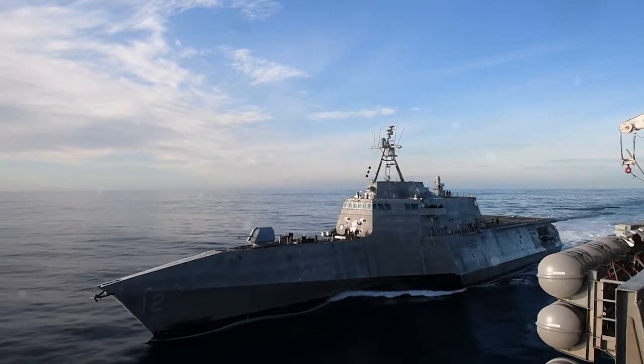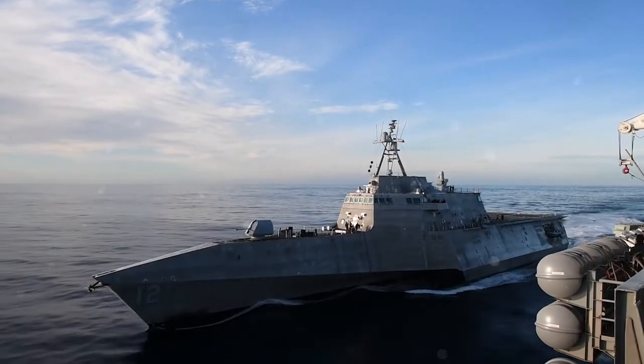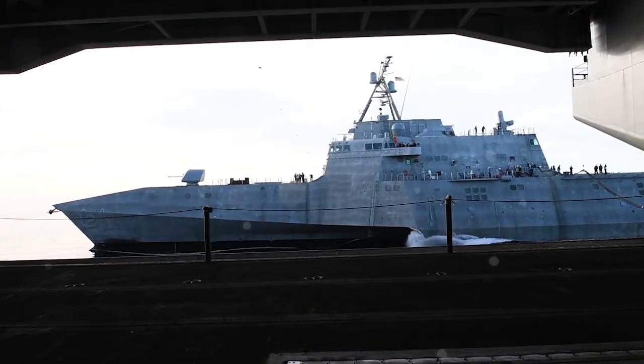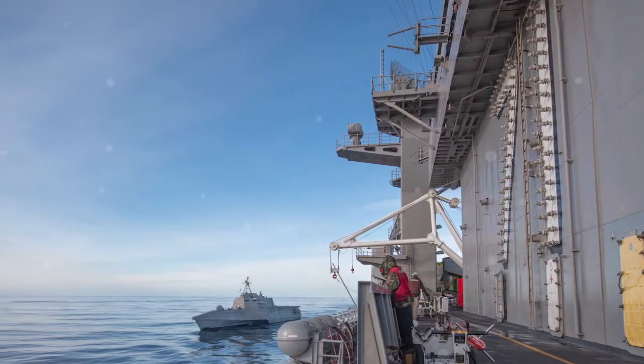Produced by Raytheon, the missile skims the surface of the water and is so accurate that LCS crews can pinpoint which part of the enemy ship to destroy using the ship's integrated combat system. Photo by Mass Communication Specialist Kenneth Rodriguez Santiago.